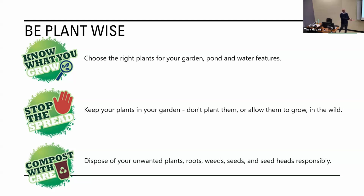Wash your boots when you go for a walk from one place to another, or in a different country. Put your boots in the wash because you might introduce plants and plant pathogens.